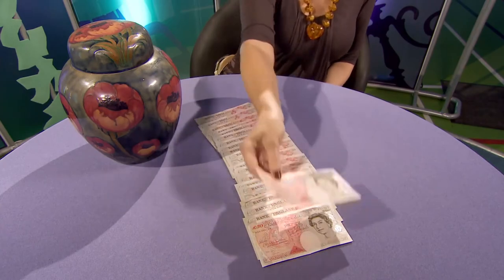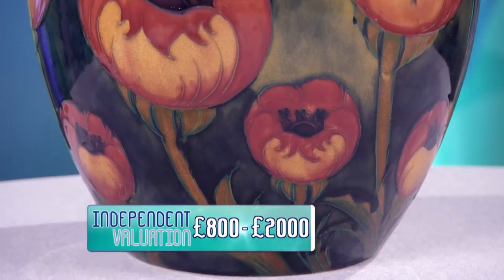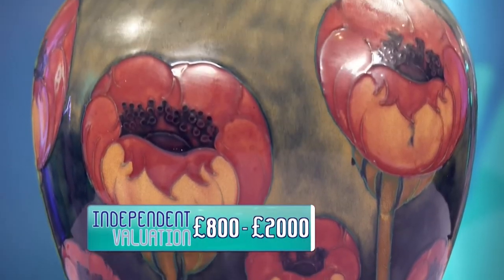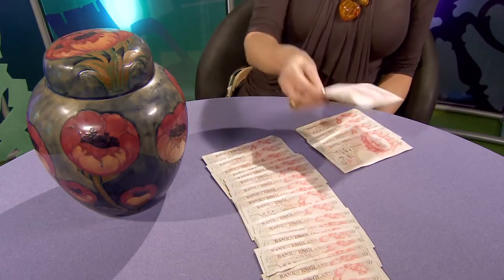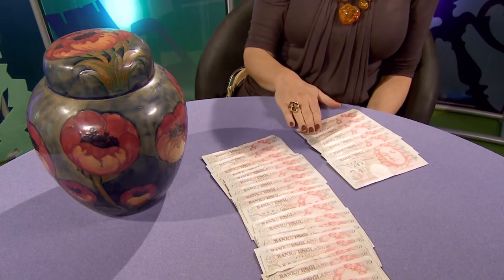That's 1100. That's 1200. That's 1300. That's 1400. And that's 1500. £1,500. Straight up to £1,500. That's at the lower end of our independent valuers.